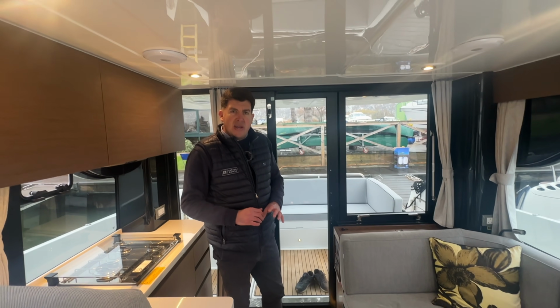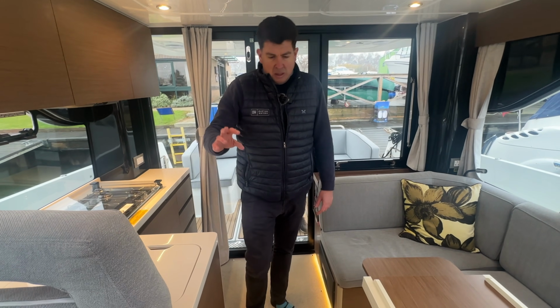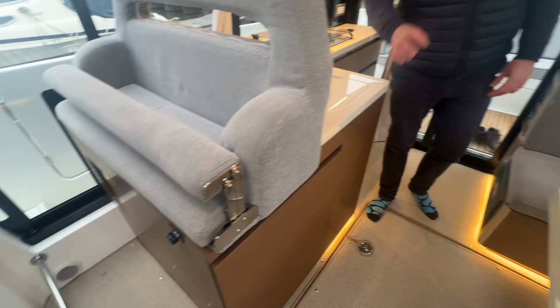The boat's fitted with diesel heating, Webasto diesel heating, which has got vents in the saloon, by the helm position, and also throughout the cabins as well.